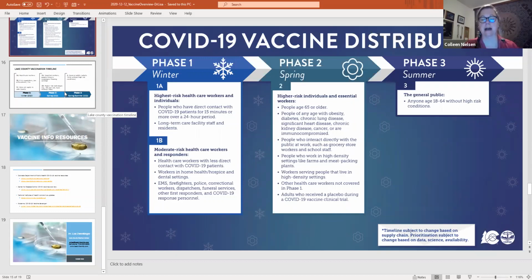So when you think about, and that's not necessarily here, but they really talk about congregate settings in schools and colleges and places where folks don't really have an option. They are living like in a dorm, if you will. So those are just some of the folks that will be vaccinated in the spring.